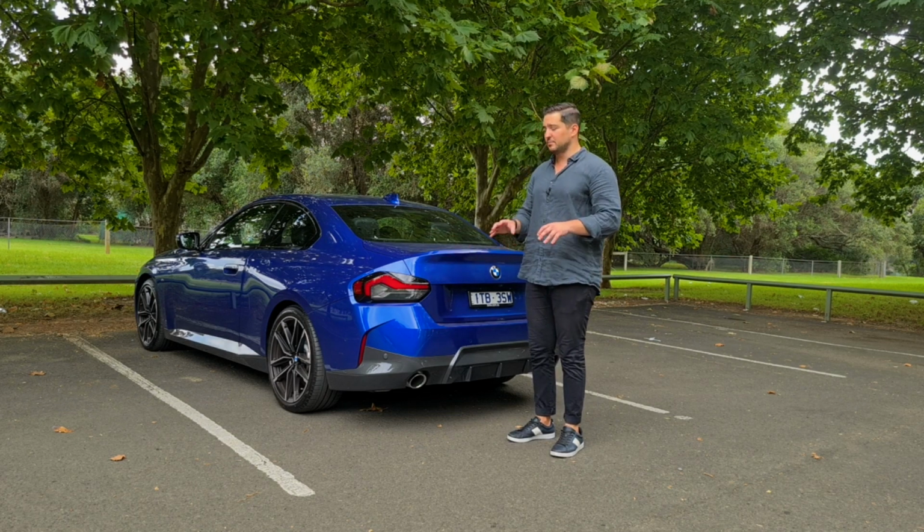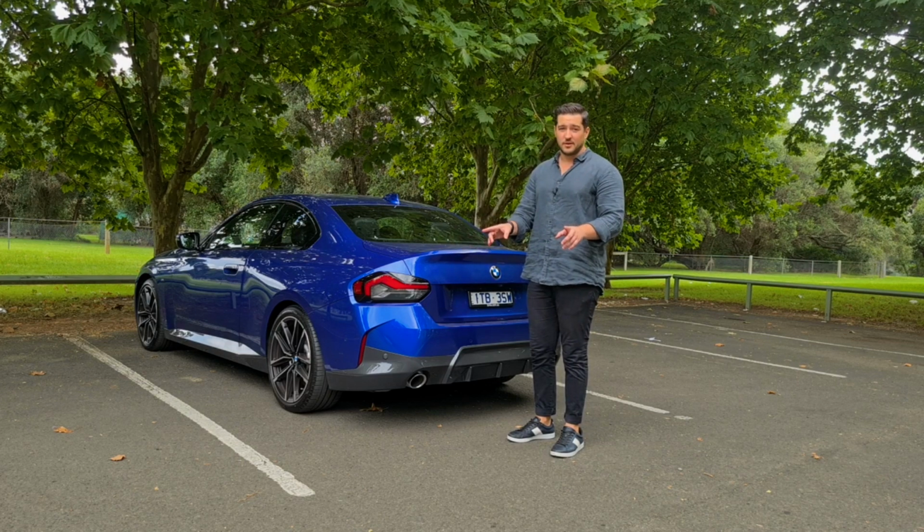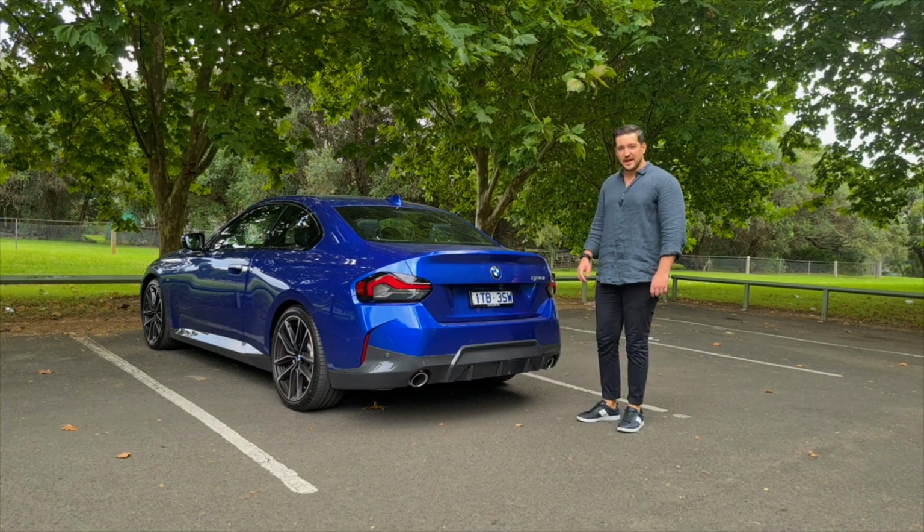Obviously, the M2 is a completely different beast. If I had the money, I'd probably go the M2, but I'll wait and see until we drive that because this could still be the pick. You never know. So there you have it, the 230i.